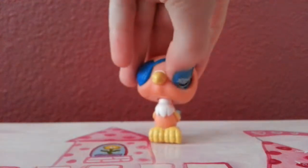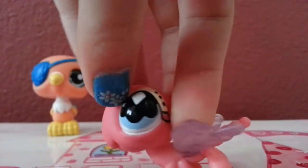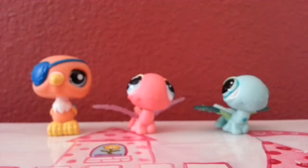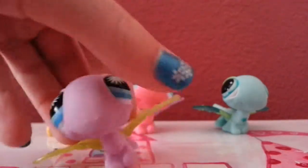So let's do this. First we have this pirate bird with the glass eye, which I think is really cool because it's a cool one to have in your collection. And I have this cute little dragonfly with little purpley pink wings with the magnet. Then I have this other dragonfly. This one is a really cute LPS. I remember buying her at Target with her little sister, who's really cute.